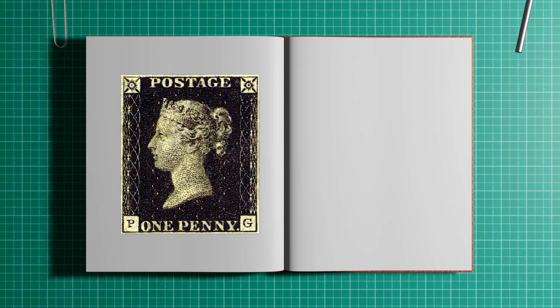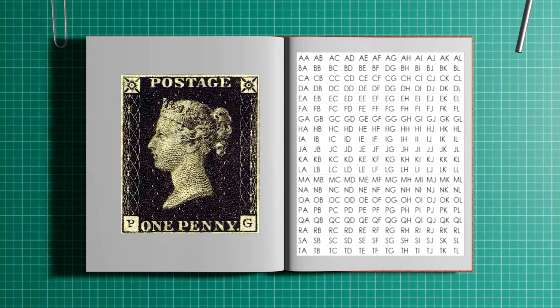Now back to the letters in the lower corners, as I promised you. They show the position of the stamp in the sheet. The 1 penny black was printed in sheets of 240 stamps with 20 rows and 12 columns. The first stamp in each sheet thus had 2 A's in the lower corners. The stamp shown with the P and the G is from row number 16 and column number 7.